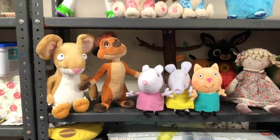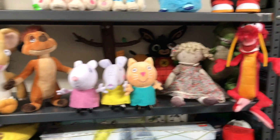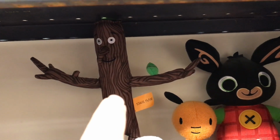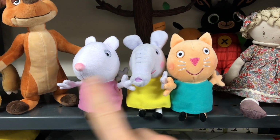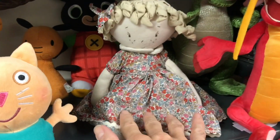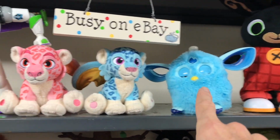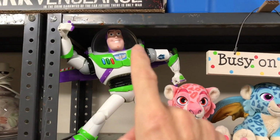I have now rearranged the Rogues gallery, and for the first time in a very long time, everything in here is actually listed. So we've got, this is the mouse from Gruffalo, that's Timon. In the back there you can see Stickman, another Julia Donaldson character. There's Bing and Flop, 3 of the Peppa Pig characters, Cat, Elephant and Susie Sheep. This is a Mamas and Papas Ragdoll. You've got a Rex in there, a Mushu Dragon, a Big Bing, a Furby we just talked about, 2 of these who I can't remember what their names are, but they're Disney, and a Buzz.